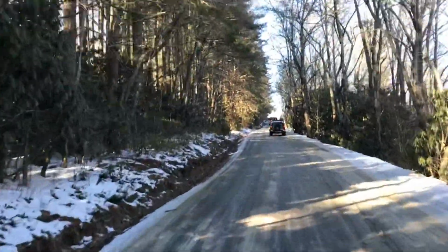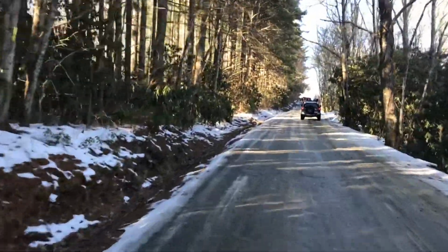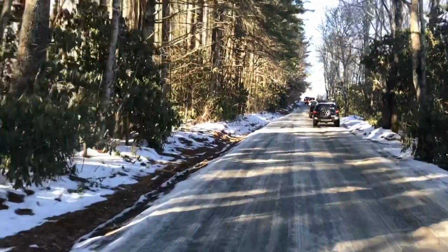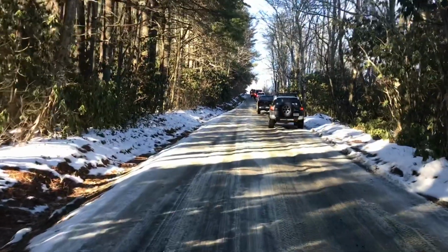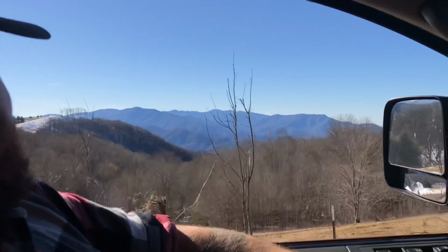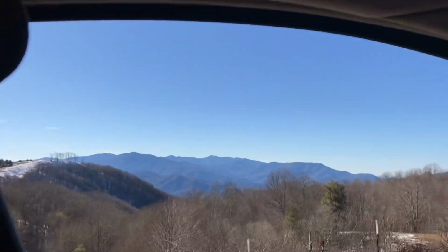So after we got to the top of Hurricane Creek, we started making our way up to Max Patch. Nice little ride. Our group was all there together, and by the time we got up there, you can see there's a pretty big traffic jam. Some nice views along the way, but we decided to not actually go and walk up to Max Patch just because we wanted to see some daylight and get to our campsite down the road.